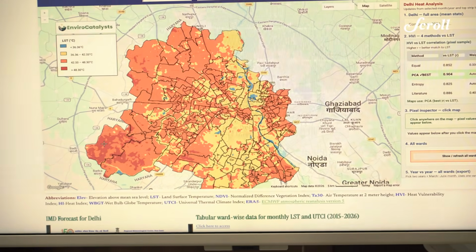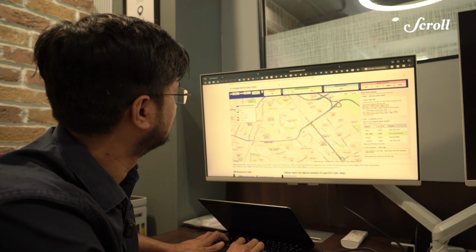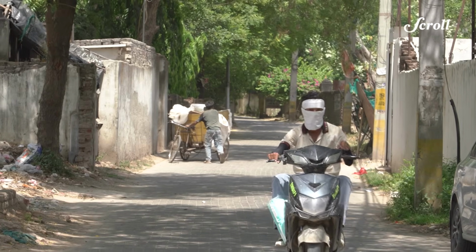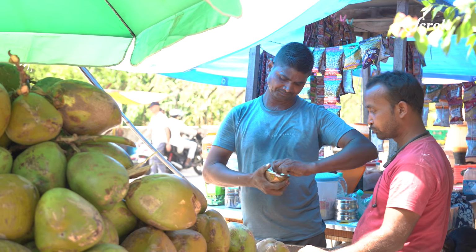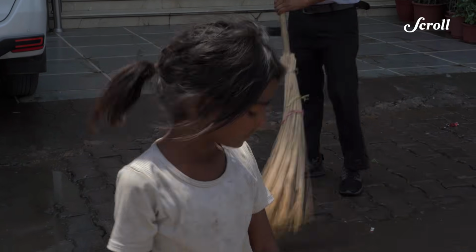The areas which are highly concretized, the areas which are highly populated, the areas where there are lots of congested housing, these areas come up as heat hotspots. When we go out in the city, it is the economically weaker sections of the society which is highly vulnerable to heat, and not just highly vulnerable, there are also the ones who cannot have any means to safeguard themselves.